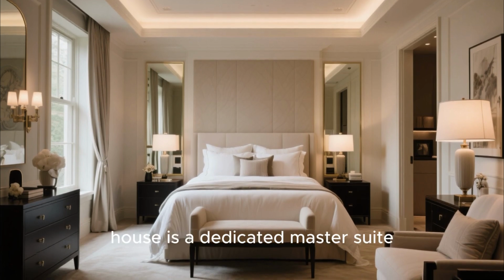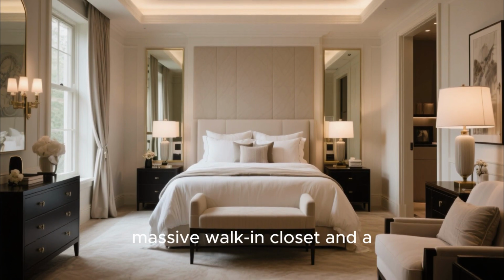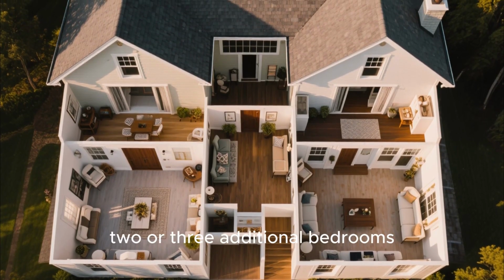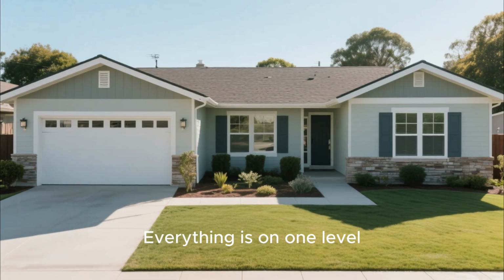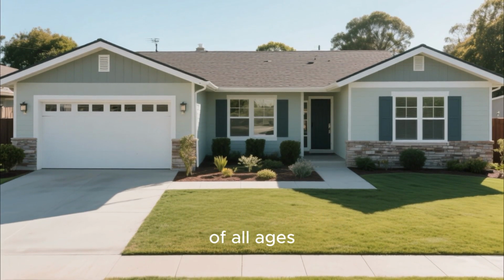One wing of the house is a dedicated master suite, complete with a massive walk-in closet and a luxurious bathroom. The opposite wing houses 2 or 3 additional bedrooms, a home office, and maybe even a dedicated home gym or playroom. Everything is on one level, making it accessible and perfect for families of all ages.